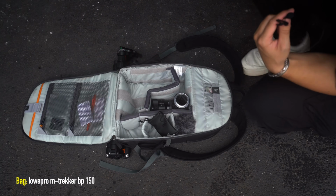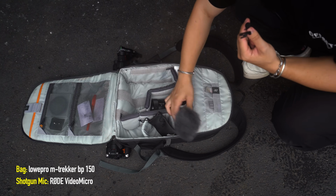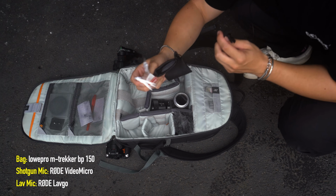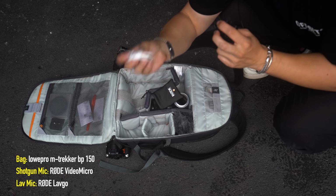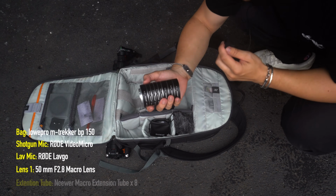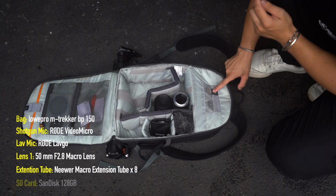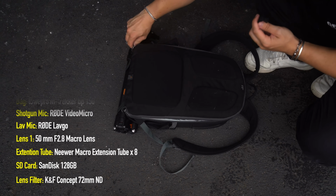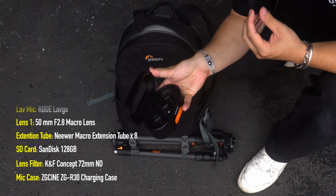All right, so first thing it has is a shotgun microphone. I don't use this too much, but it's just like a backup. Here I have my Lav Mics, literally a brand new one in here. And that's because these Lav Mics kind of break all the time. So I just have one that I don't use just in case it does break. I then have my 50mm lens. I have my extension tubes, which if you've watched the latest videos, you know exactly what this is for. In the top here, I've got a spare SD card and SD card adapter. The top here, I've got a lens polarizer. So that's that. All right, so on the front, this is a charging case for all my microphones.